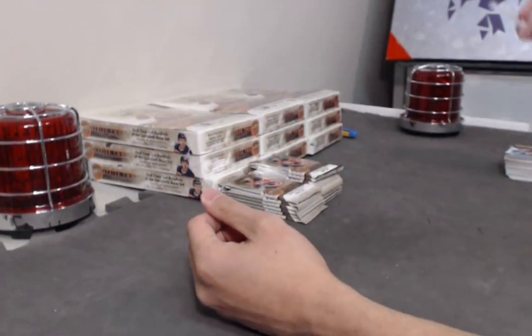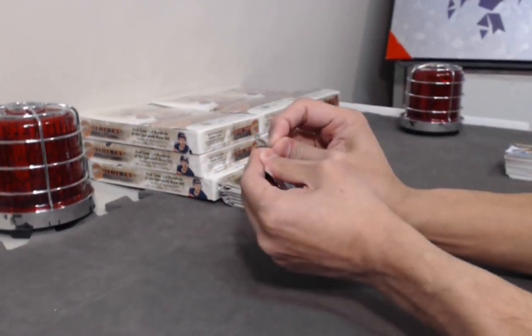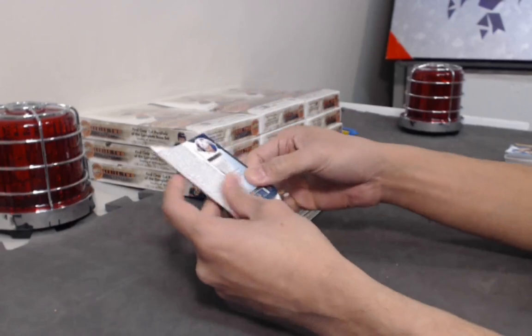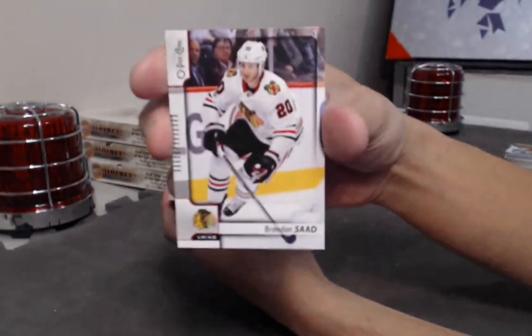Holy cow, that's huge! He had a Patrick Clearcut and a Besser Breakouts? Wow. Emerson, if that Breakouts is available, hit us up. I'd be interested. Brendan Saad.